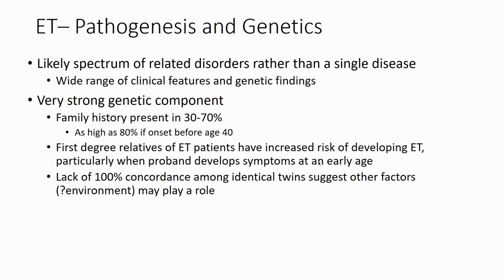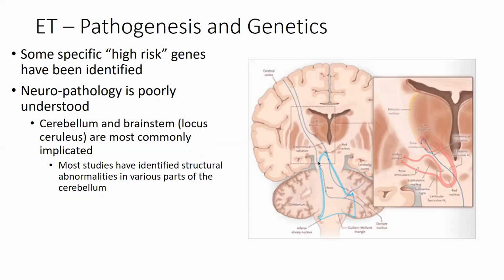Interestingly, they've actually looked at pairs of identical twins, and when one twin has essential tremor, it's not always the case that their identical twin also has essential tremor, which is interesting because obviously their genetic material is identical. So that seems to point at least in part to an environmental role, or maybe some other factors that are just beyond genetics alone. There are definitely some high-risk genes that have been identified associated with essential tremor, though not every patient with essential tremor necessarily carries one of these genes.